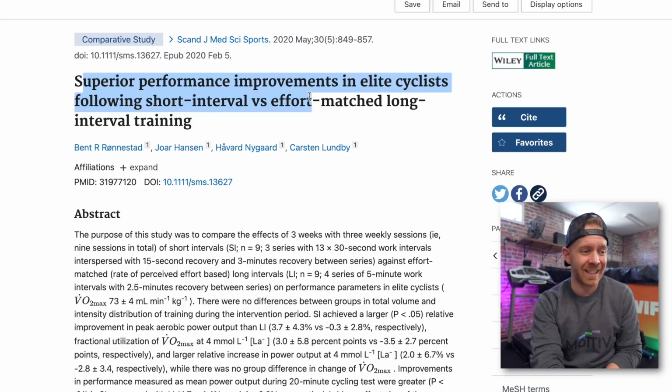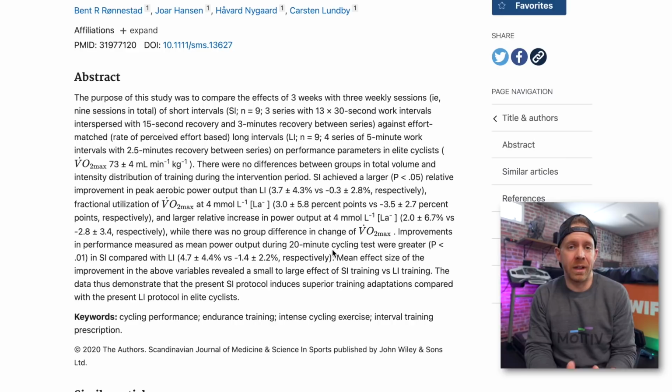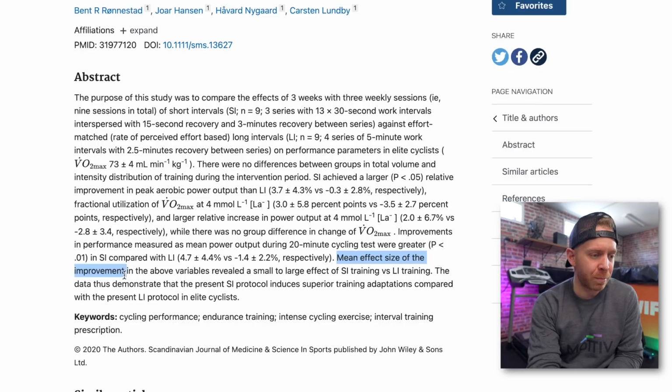There is another study called Superior Performance Improvements in Elite Cyclists Following Short Interval versus Effort Matched Long Interval. What this is getting down to is another level: is it short intervals or longer intervals that work? Because the previous study just showed that intervals in general work. What this found is that short intervals as short as 30 seconds did a better job of improving the FTP than longer intervals of about 5 minutes. Specifically, it says the mean effect size of the improvement in the above variables revealed a small to large effect of short interval training versus long interval training. The data thus demonstrate that the present short interval protocol induces superior training adaptations compared to the present long interval protocols in elite cyclists. For FTP, short intervals are better than long intervals.